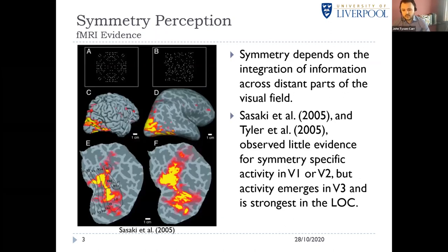Now, when it comes to symmetry perception, we have to integrate information from quite distant parts of our visual field. So if I was going to give you an example, if you have a painting on a wall and it's got a really nice axis of symmetry right down the middle of that painting, you don't find evidence for symmetry locally, you find it quite distantly across the image, usually a few centimeters apart.